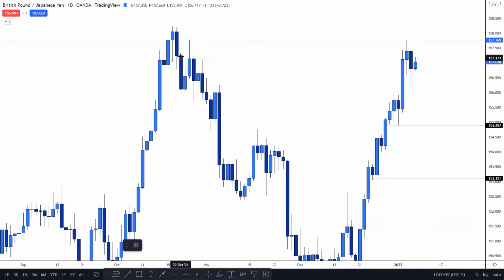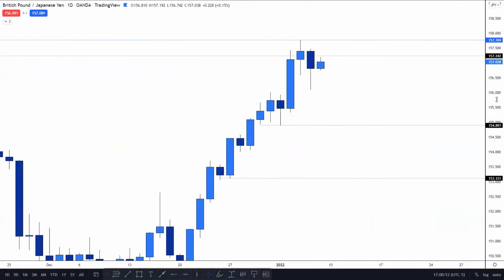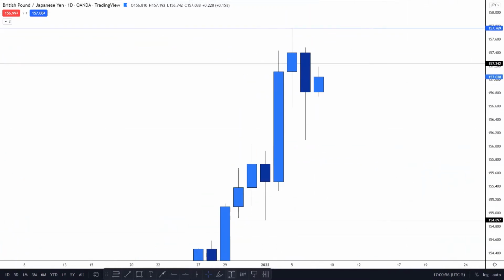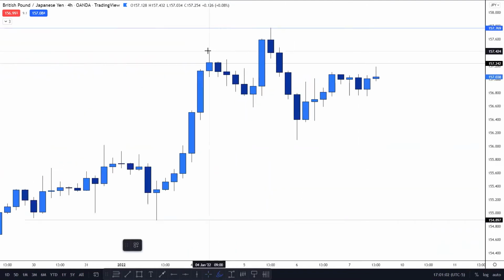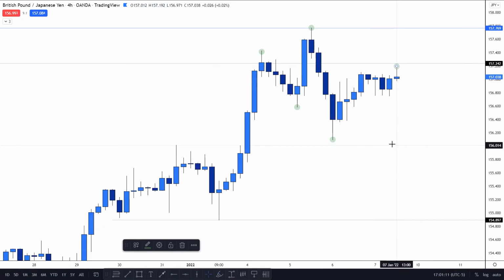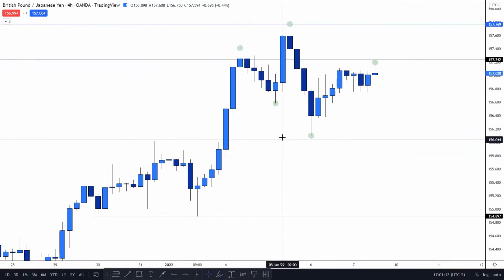And I'm going to mark this area right here. This area has lots of orders. We've tapped this area and we have moved out of that area already. Now, what's interesting to me is, I'm going to do the 4-hour. Daily high, low, daily high, low. Now we have the new daily high. So this daily broke that low, and now we've been moving very correctively.